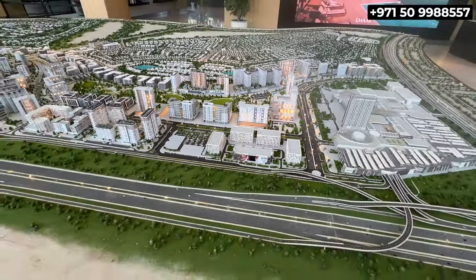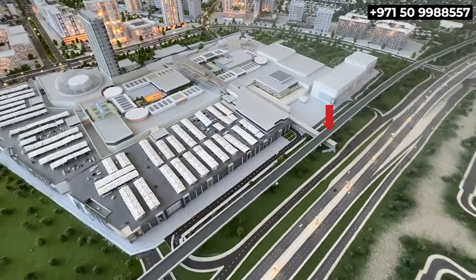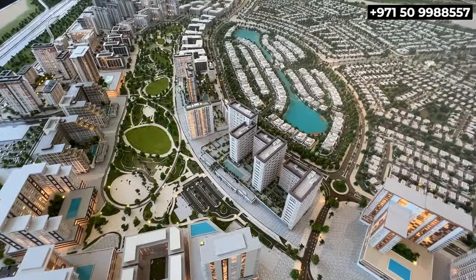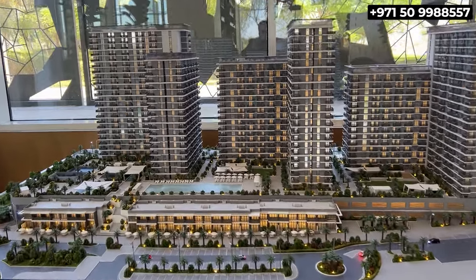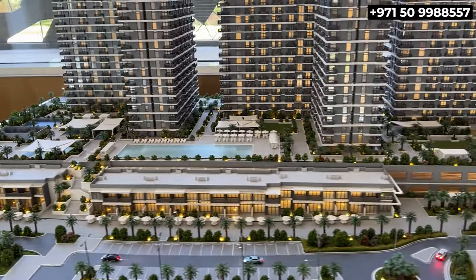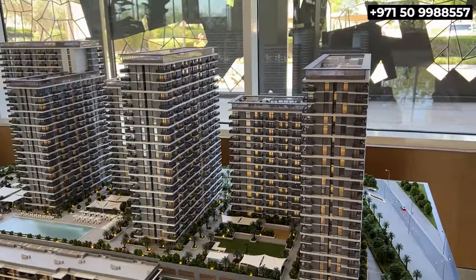So this is an excellent investment. And this is the future metro station, which will be connected to Dubai Hills Mall. And you just need to cross the road, and here you are. This is how it's going to be. Three magnificent towers with an 80,000 square feet amenities podium. Townhouses will be released in the future. The views of the apartments from this side will be of the Dubai Hills Park and Dubai Hills Mall.